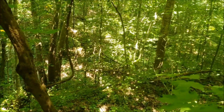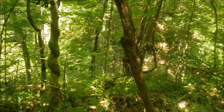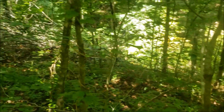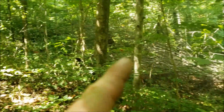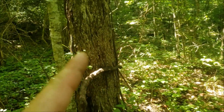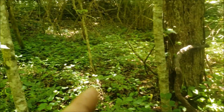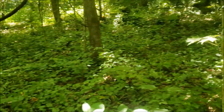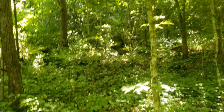And then on the other side, I don't know if you'll be able to tell or not. The way I'm looking through the viewfinder, I don't see it. But this drive, it looks like it wraps around and then it came up to here. And maybe on the other side of this big tree. You would park up here where these little saplings are. And then the house was up there.